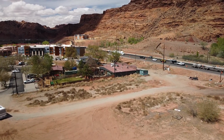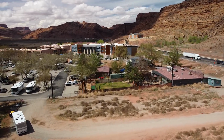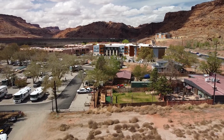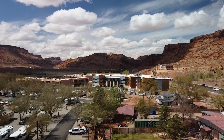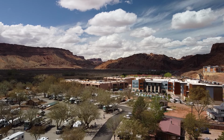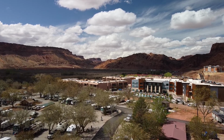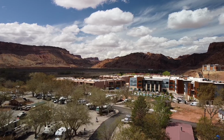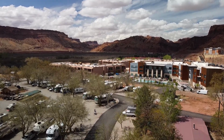As I pan up and pan to the left, the good thing about this campground is that it's almost right next door to the Arches campground entrance. Right there in the center of the screen, in that valley, right around the corner, is where the entrance to Arches National Park is. So it's really close to the national parks. Canyonlands is a little bit further away just by the nature of where Canyonlands is.